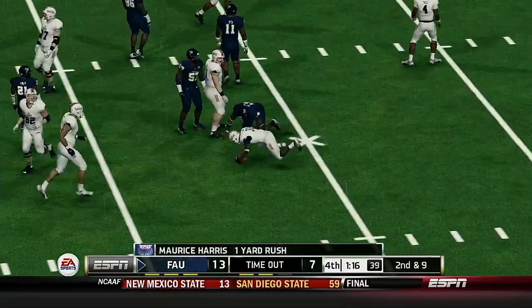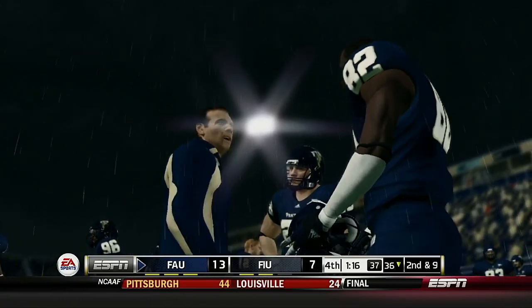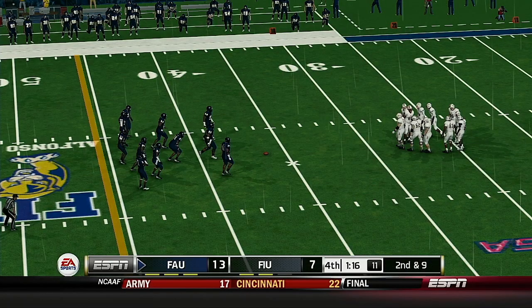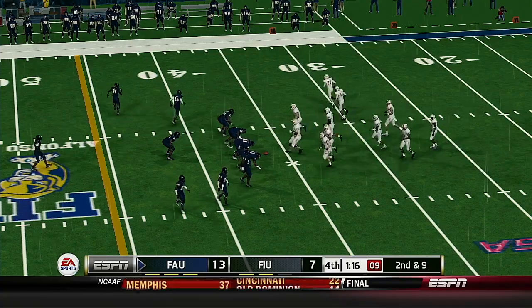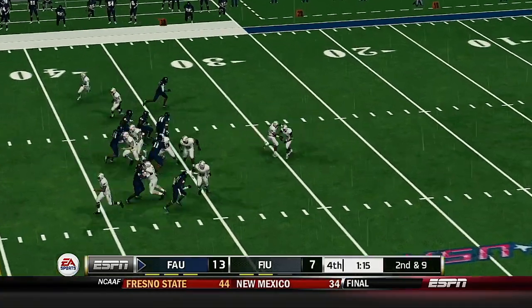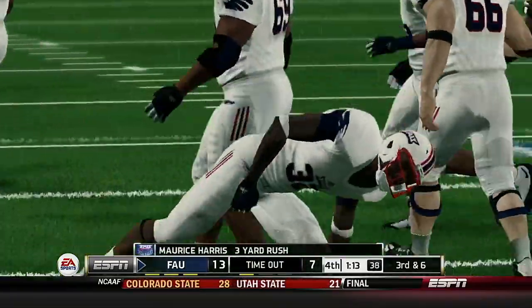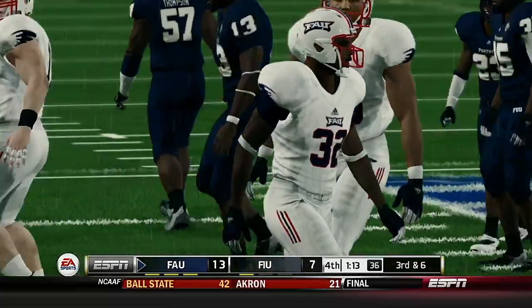And they make the stop at the 36-yard line. The halfback picks up a yard. You're not going to be able to get by a sure tackler like this linebacker too often. From their own 36-yard line, second down. He makes it out to maybe the 39-yard line. Golden Panthers use their second timeout.